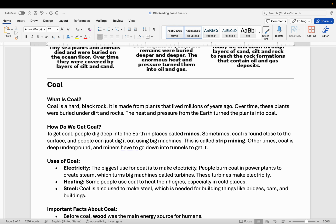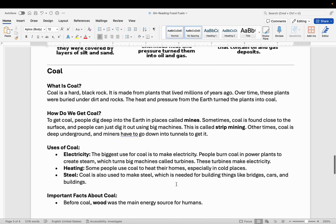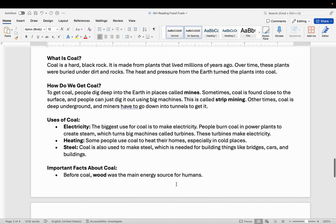How do we get coal? To get coal, people dig deep in the earth in places called mines. Sometimes, coal is found close to the surface and people can just dig it out using big machines. This is called strip mining. Other times, coal is deep underground and miners have to go down into tunnels to get it.